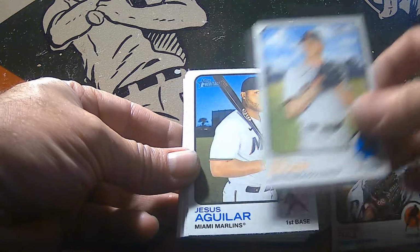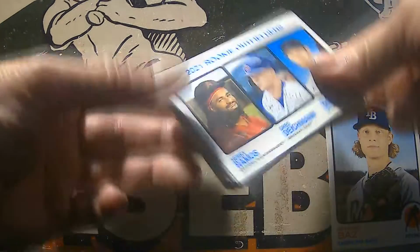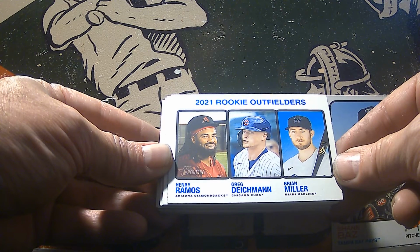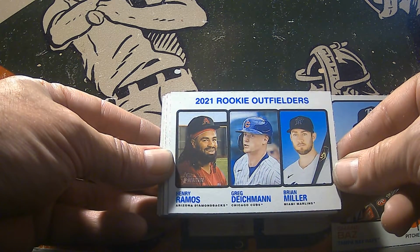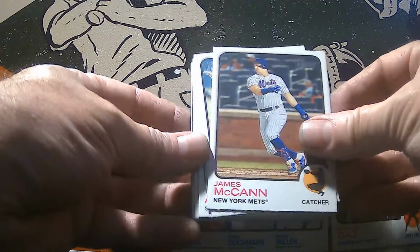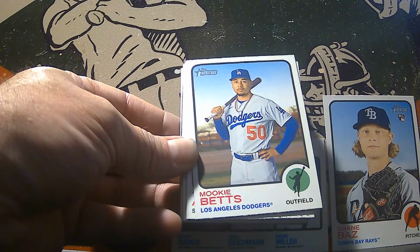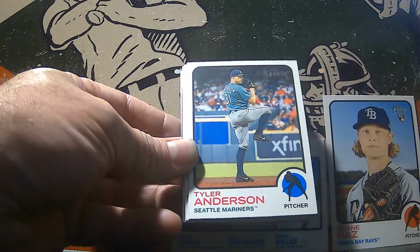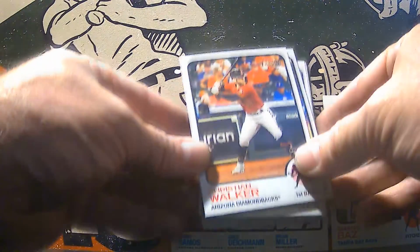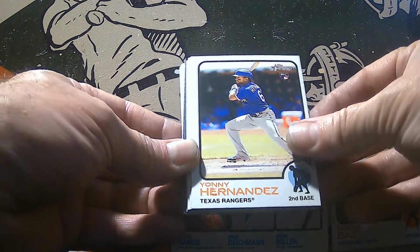Jake McGee of the Giants. Jesus Aguilar, Miami Marlins. 2021 rookie outfielders. There's a Greg Deichmann, the Chicago Cubs, that's cool. And we've got Brian Miller of the Marlins and Henry Ramos of the Diamondbacks. James McCann, New York Mets. Shane Bieber, Cleveland Guardians. Don't like that name. Mookie Betts, Los Angeles Dodgers. Tyler Anderson of the Mariners. Christian Walker, Diamondbacks. Yohel Pozo of the Rangers, that's his rookie card.